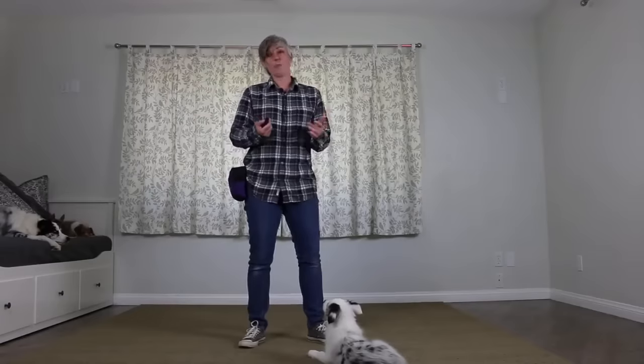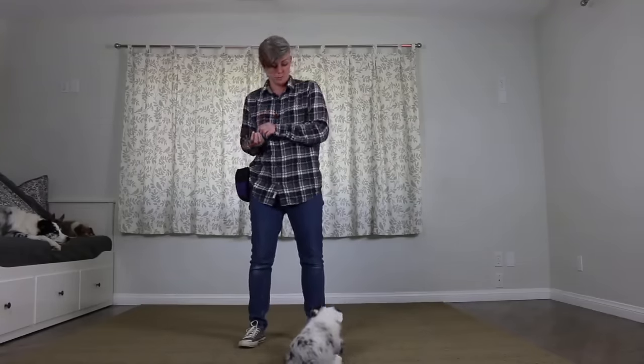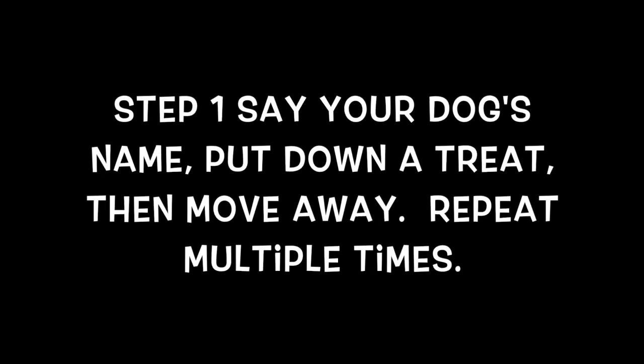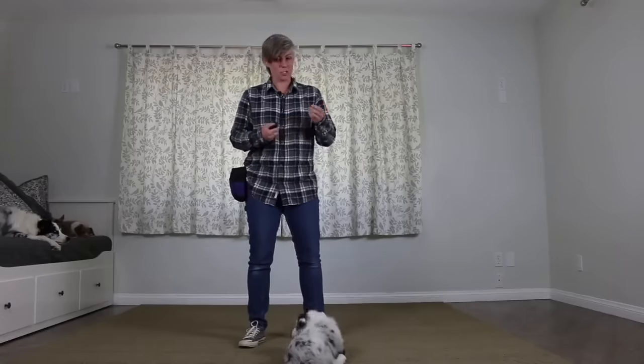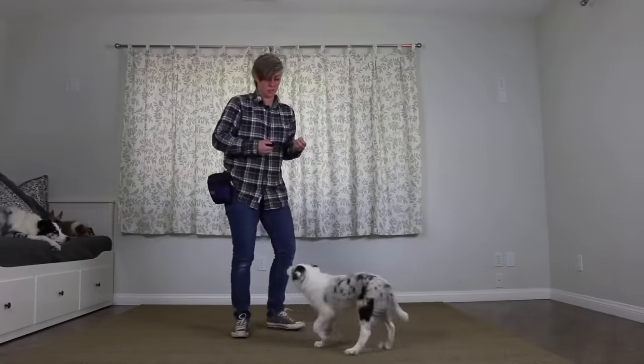But today, I want to teach him his name means look up at me and that I'm going to ask him to do something in the future. Step 1. Say your dog's name, put down a treat, then move away. Repeat multiple times. At first, I'm just going to say Halo, which is his name, and then put a treat down. And you saw he had no response to his name.